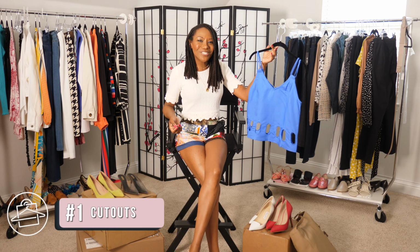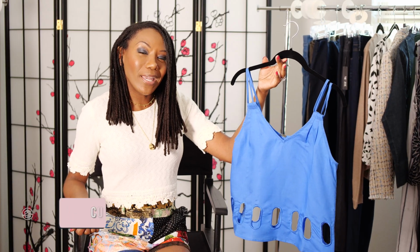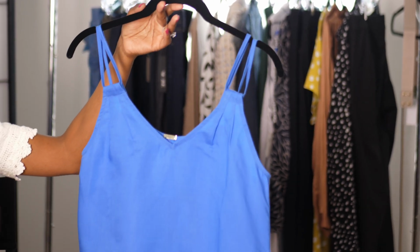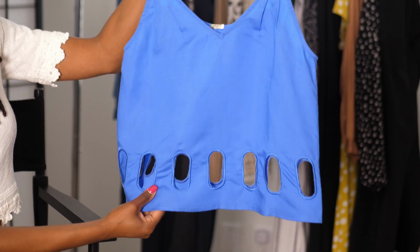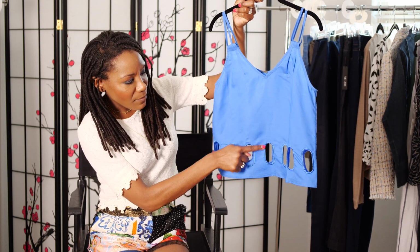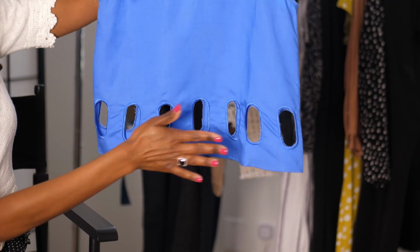So here we go. The first trend that I want to share with you today is cutouts. Cutouts in garments are a really cool way to expose a little bit of skin in some really interesting ways. And this is a really cool top from Cult Gaia. It is a linen, almost cobalt blue, beautiful tank top. As you can see here, we've got some interesting shapes, an oval cutout on the bottom half.